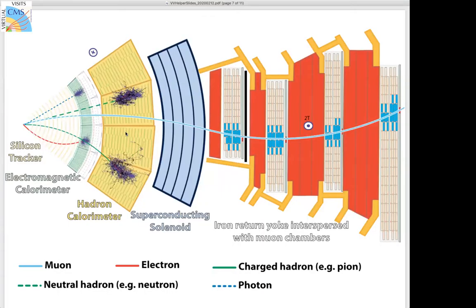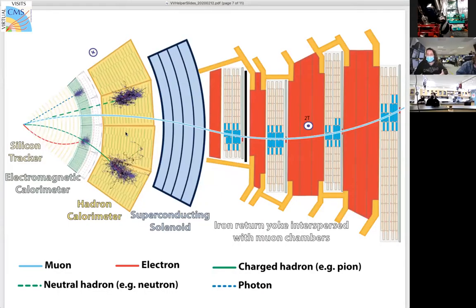So I try to go through these different parts of the detector, the different subsystems. Here, if you imagine your proton, you would travel into the page, and you would encounter protons going on the other side. So it's what we call a transverse view of the detector. As I mentioned, the innermost part of the detector is silicon. We call this a silicon tracker, and we can detect charged particles with this part of the detector.